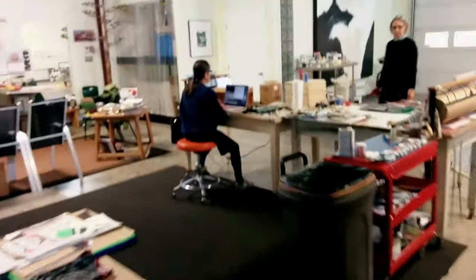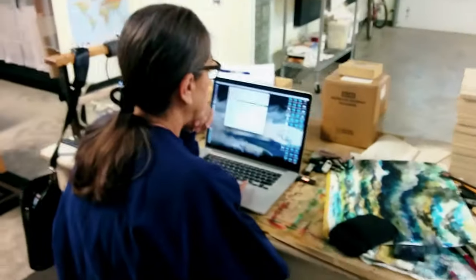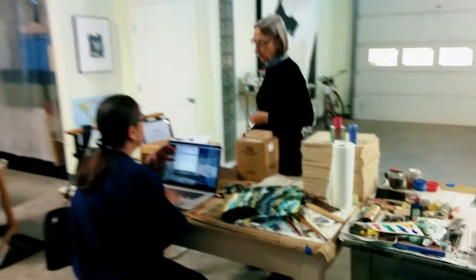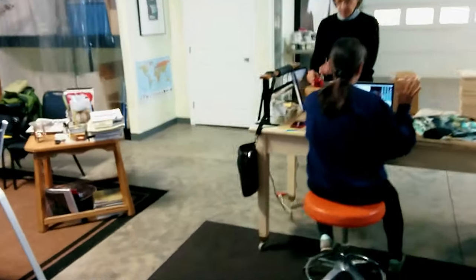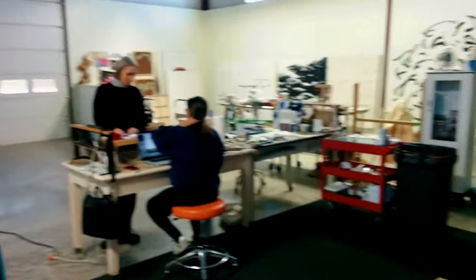Quite the inventory of paintings. And more over here, hidden in the dark. I guess they aren't ready for the light. And Tina is currently working on the computer. She and my wife are working on an exhibition here in Lubbock, Texas for the fall. I'm gonna go up these stairs and see what's going on.